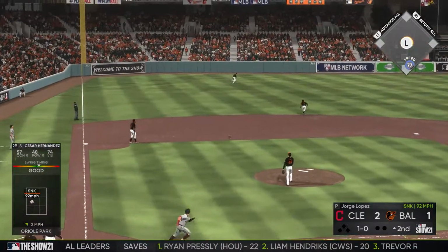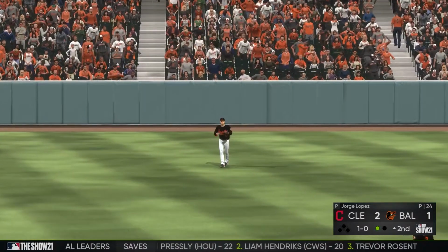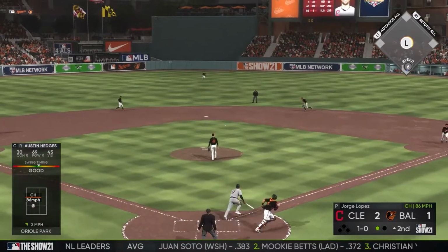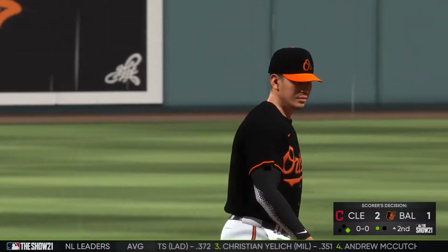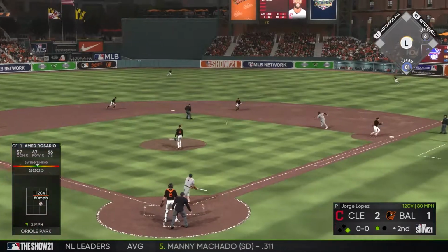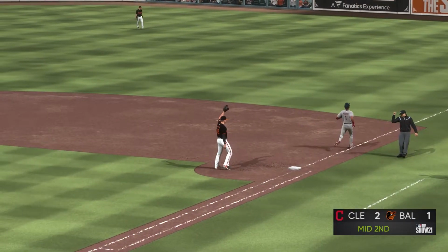How about Cesar Hernandez? 1-0 to him. He takes the sinker to left, but this time it's got a little bit too much air underneath it. So that's the first out of the inning. Austin Hedges now 1-0 right back up the middle, but this time Ruiz will get to it and throw Hedges. No, he will not throw him out. Throw is off the line. They will call it a base hit, I guess, because he was falling to his right. But in the end of things, it doesn't really matter. 4-6-3 double play ends the second.